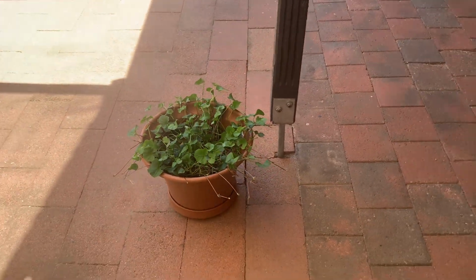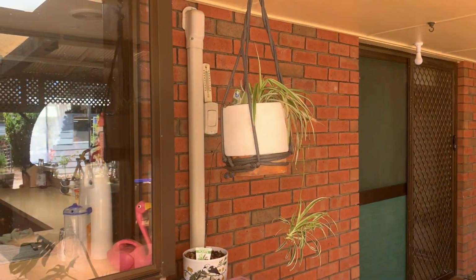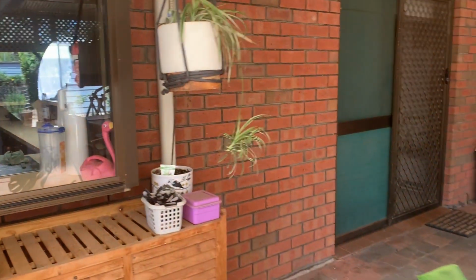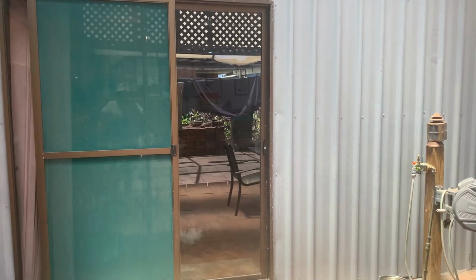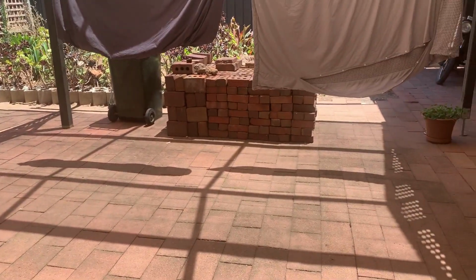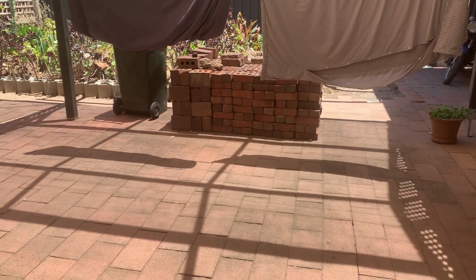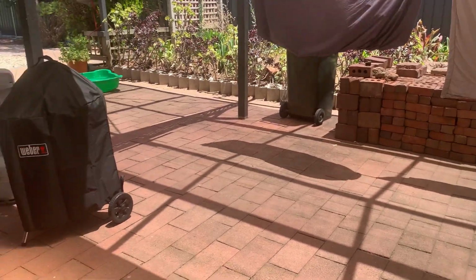So, learning all of my plants and things like that. Here's another one that may look familiar. Anyone remember that one? And there we go. Now we're heading back into, actually, these bricks here, they will be the base for the greenhouse. So something to look forward to seeing.